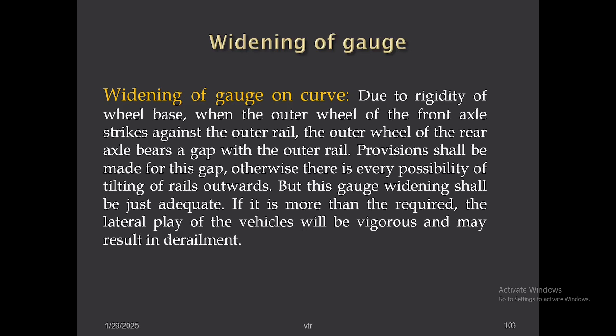Otherwise, what will happen? The front axle and the outer wheel have the angle of attack. Similarly, the rear axle and the inner wheel will try to push. If slack gauge is not provided, it will be in contact with the gauge face and will try to push the rail outward. Thereby there will be misalignment and tilting of rails. So necessarily you have to provide some slack gauge in the case of a sharper curve.